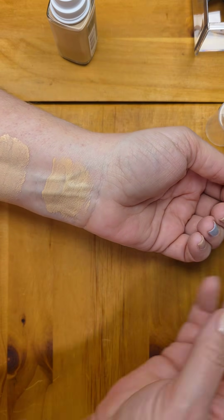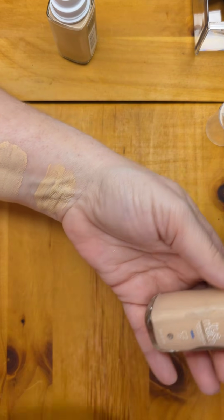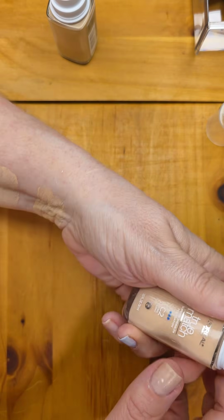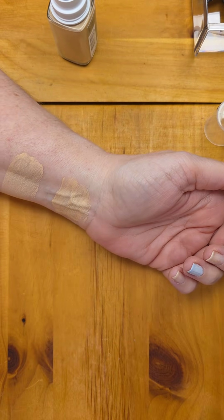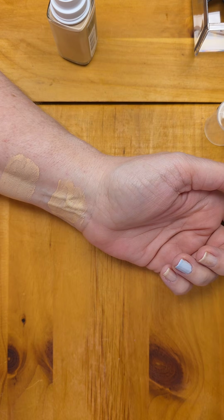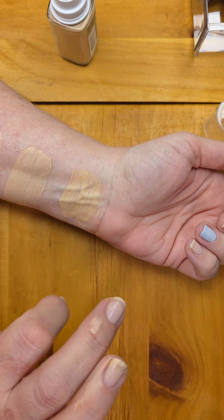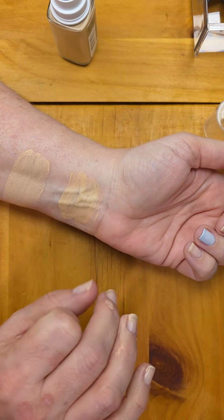I will say I cannot give it a full review as far as wear. I have worn the cool one time. I did not have any problem with it. Now, the way I wear my foundation, really, I let my concealer do the heavy lifting, and I just do the foundation basically just for a light cover. I don't wear a lot of heavy foundation, so it's hard for me to say if it cracks and creases and stuff like that because I use a light hand with my foundation.